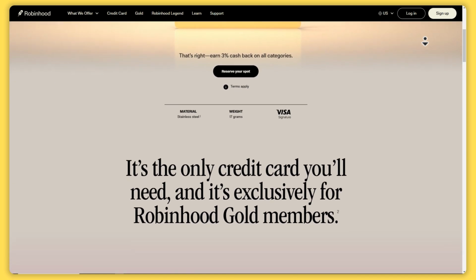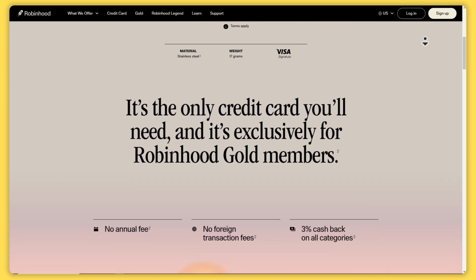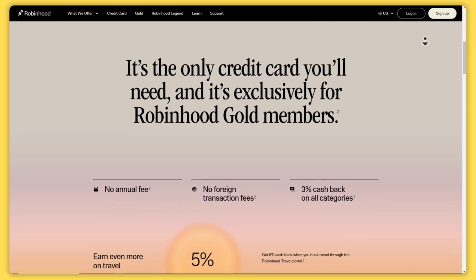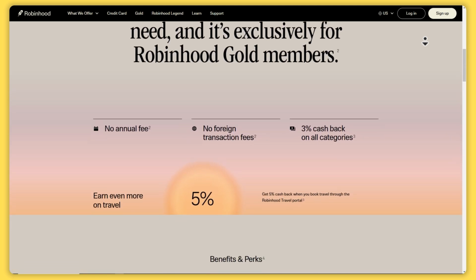And then number two would be the travel-friendly perks. You would get no foreign transaction fees, auto rental insurance, and return protection. And then number three is that there is no annual fee. But remember, the Robinhood Gold membership fee acts as an indirect cost.